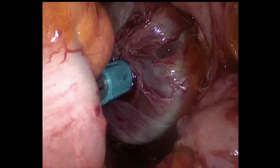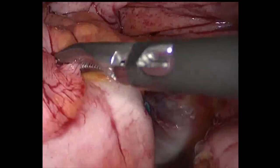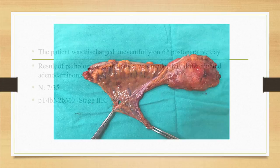Colorectal anastomosis is performed with circular stapler. Air leak test is negative. The patient was discharged uneventfully on the 6th postoperative day.